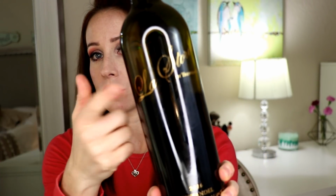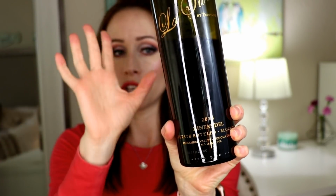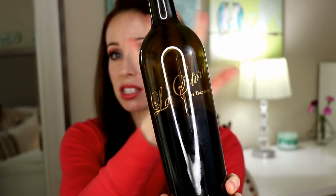I'm going to start off with my wine because that's how I start my monthly favorites. You just have to buy this. Just get out your pen, Storia Zinfandel. You're welcome. It's amazing. Just buy this.